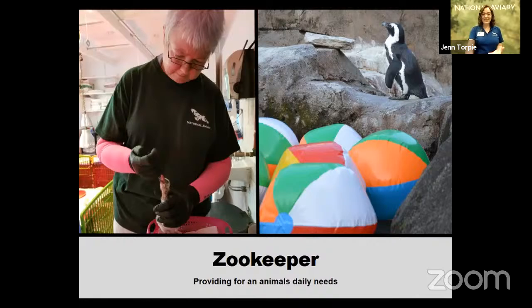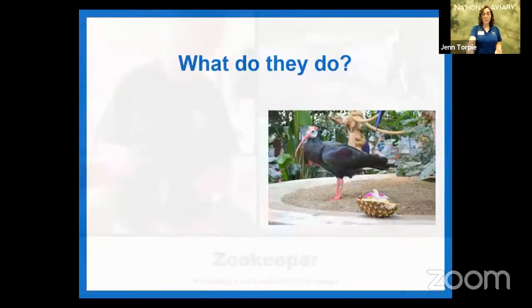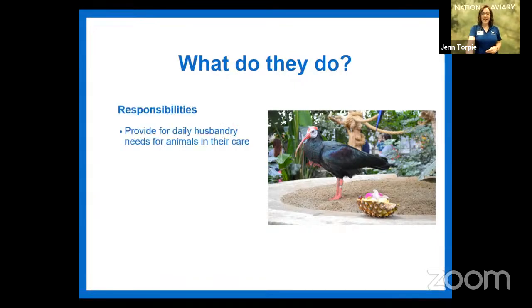So if you are a zookeeper, you're going to get to do lots of really cool things working with animals like this southern bald ibis, maybe making sure that they have delicious food or a proper habitat. You would be the one making sure that they have everything they need to live happy and healthy lives every day.